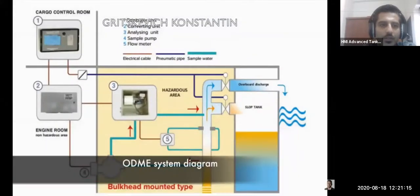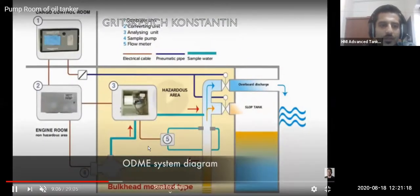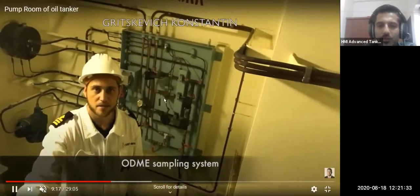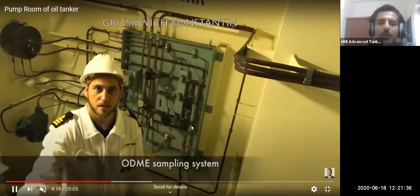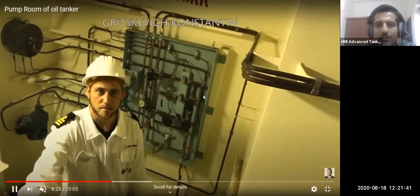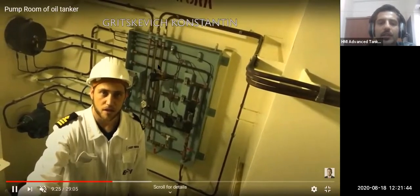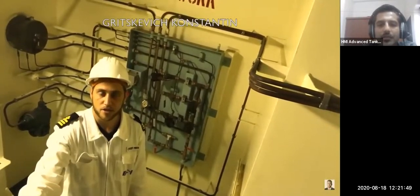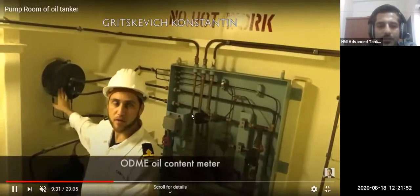So this is the operation of ODME. You can see you have a repeater panel in the cargo control room and engine room. From the slop tank, we have a connection to go to overboard discharge, and there is a valve which is controlled by ODME. If it is within the limits, the ODME will open the valve, otherwise it will not open. So it takes the sample, and we feed the details of ship speed, or it's fed automatically in the CCR, and then after calibration we put in the oil.